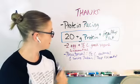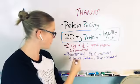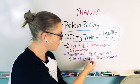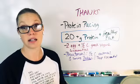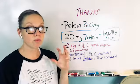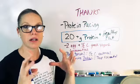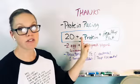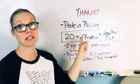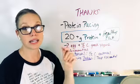Doesn't take that long. But with protemeal, the serving you're looking for is that 20 grams of protein. That says protein, by the way, in case you can't read it. It's such a big difference, it's power-packed in the morning when you're getting that protein. 20 grams, that's your focus. That's going to start you off for protein pacing. You get that healthy fat too. Your metabolism is going to start kicking into gear.